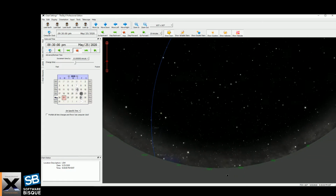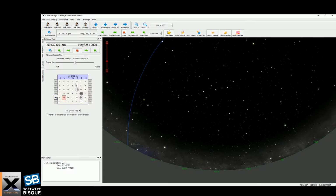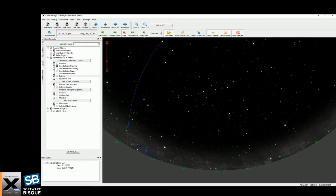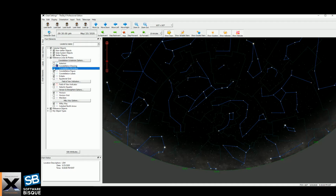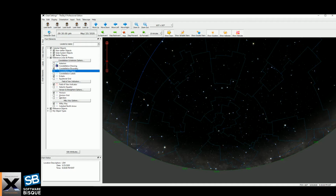Then, if you want to look at some stars, look over toward the north, and over in the northern part of the sky, you're going to find the famous Big Dipper. The Big Dipper is part of the constellation Ursa Major, the larger bear. But when astronomers look at that part of the sky, they see not only that constellation figure, they also see constellation boundaries.